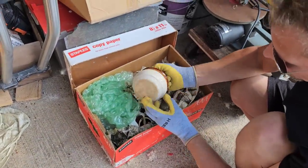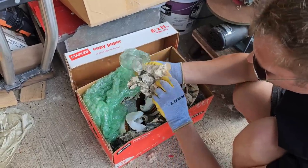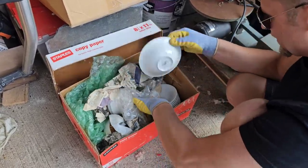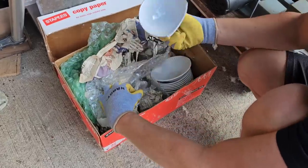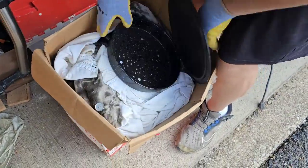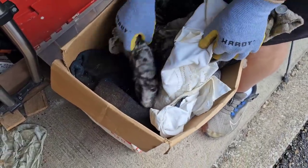Kitchen box. Got some little French onion soup bowls, some glassware, some plates. Hopefully nothing's broken. We got some household stuff. Look at this, it looks almost like a fur coat. It looks old.